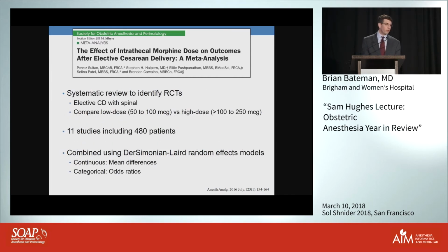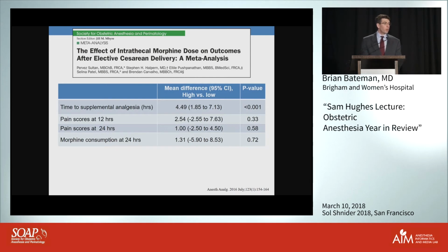The authors conducted a systematic review to identify relevant RCTs that were studies looking at elective cesarean deliveries done with spinal anesthetics that compared low dose, defined as 50 to 100 micrograms, versus high dose, greater than 100 to 250 micrograms. They identified 11 studies with 480 patients that met their inclusion criteria, and then they combined these studies using standard meta-analytic techniques, with continuous outcomes described on the basis of mean differences and categorical outcomes on the basis of odds ratios. So here are the measures of analgesia that they assessed.